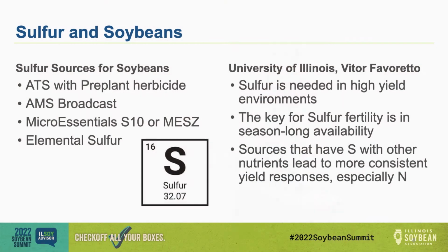How can we get sulfur available throughout the entire growing season? Sources that have sulfur with other nutrients lead to more consistent yield responses, specifically nitrogen. So that's why AMS is a really good product to deliver sulfur for soybeans. If we want that 15 to 20 pounds of sulfur, we're going to apply somewhere around 70 to 75 pounds of AMS. That will get us where we need to be on that additional sulfur.